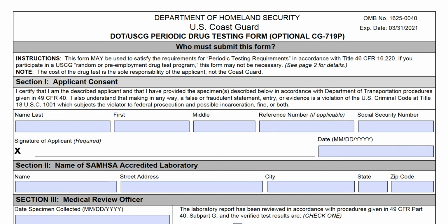It can be conducted at an independent facility or a private physician, but we need to have this form filled out as well as the original results sent to NMC. The second option is to be enrolled in a random testing program.